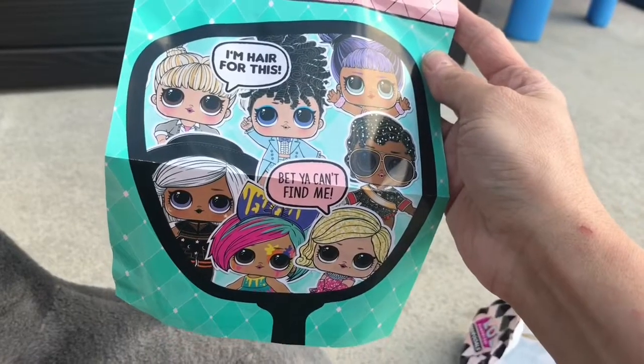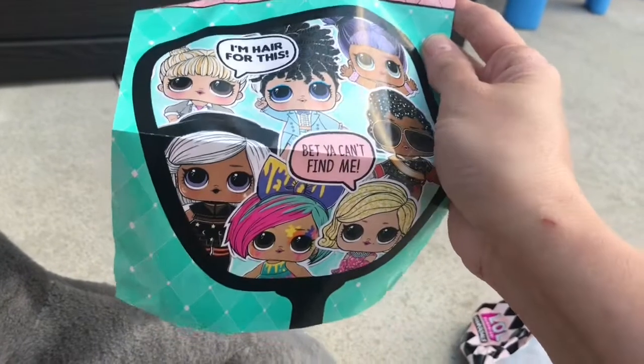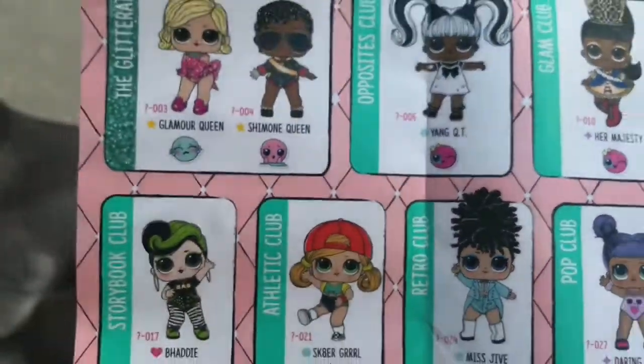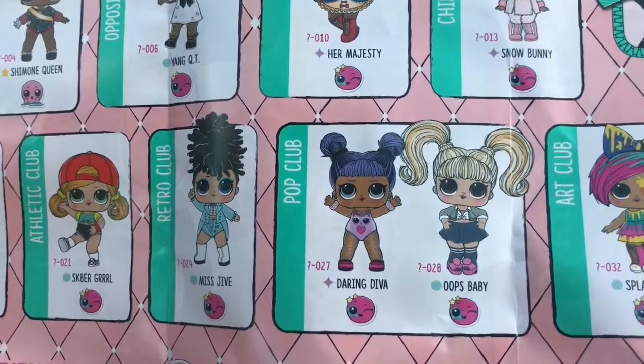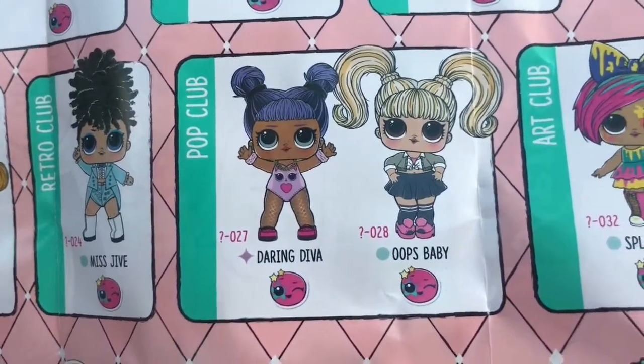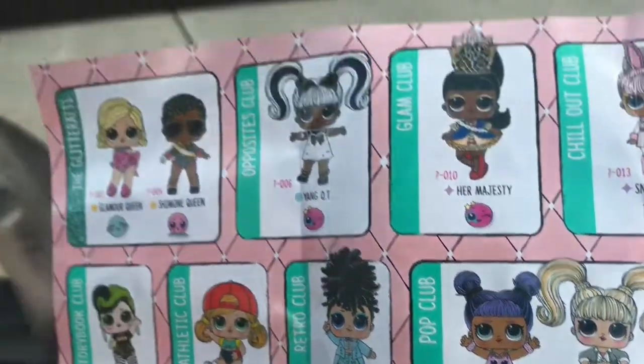We gotta find out on the checklist who she is. Okay, so here's the checklist. It says, I'm here for this. And bet you can't find me. And let's find out which girl we got, Nuna girl. I think you got Pop Club. Oops, baby. I'm brushing her hair.